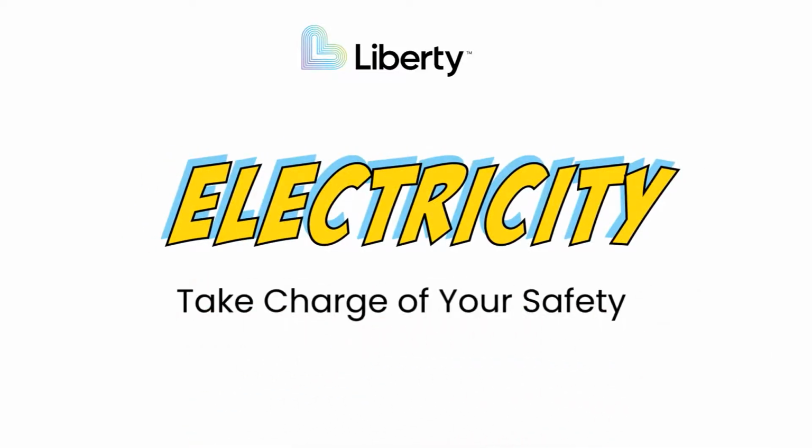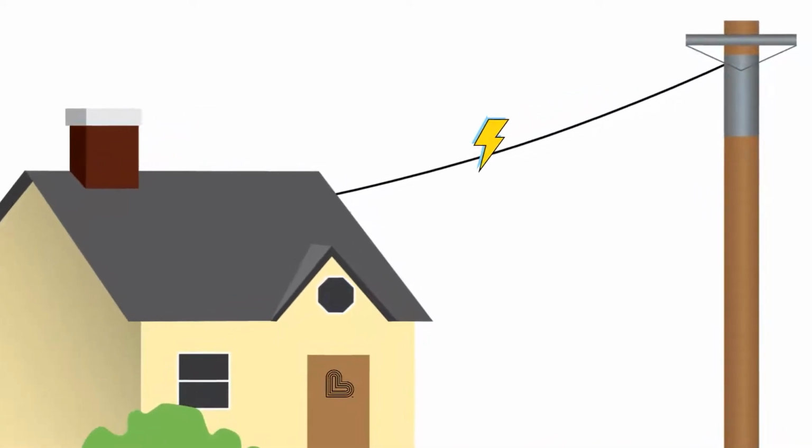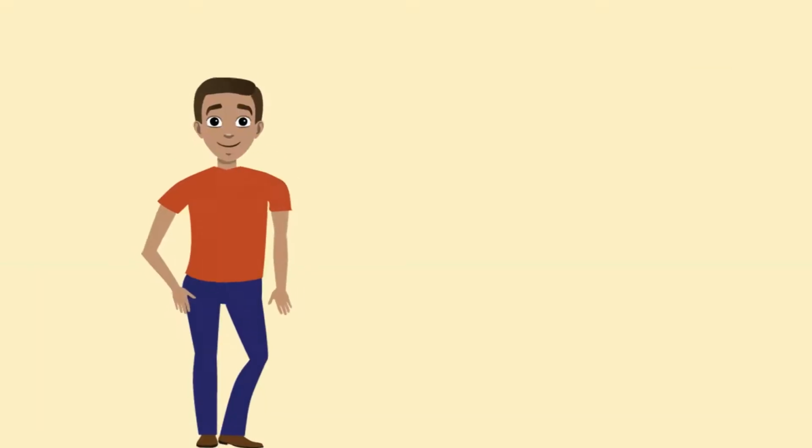Electricity. Take charge of your safety. Electricity has been in our homes for over 100 years, so it's something we don't usually think about until the power goes out. Electricity runs through the lines that attach to our homes and down through the wiring behind the walls. It runs our TVs, charges our phones, and makes a mean bag of popcorn if you have a microwave. But there's a lot about electrical safety that we all need to know.